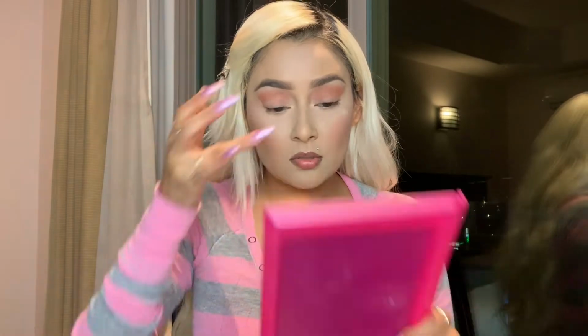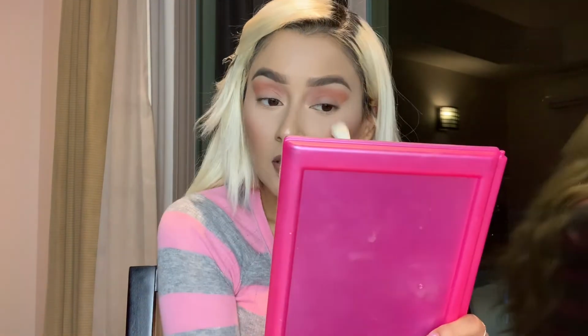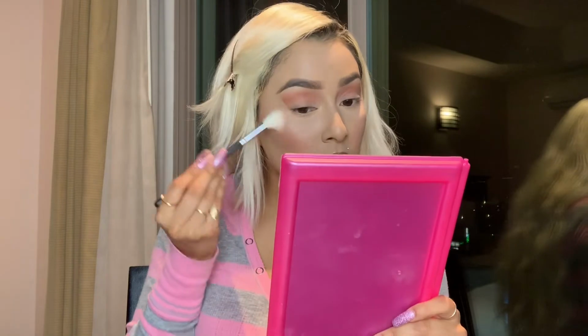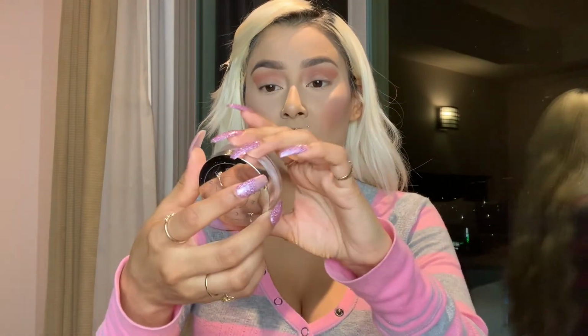And now I'm going to add some highlight, and I use the MAC Soft and Gentle. So I'm just gonna, and then I go in with this Becca Cosmetics. This is called the Under Eye Brightening Setting Powder, and I apply this under my eyes. Oops, I just dropped some.